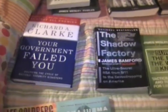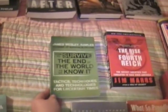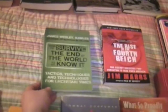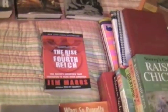Richard A. Clarke, Your Government Failed You. That was a pretty interesting book. It's not the best. The James Wesley Rawles, I really like him. Founder of survivalblog.com. How to Survive the End of the World as We Know It. Tactics, Techniques, and Technologies for Uncertain Times. And this one right here is The Fourth Reich. Rise of the Fourth Reich.